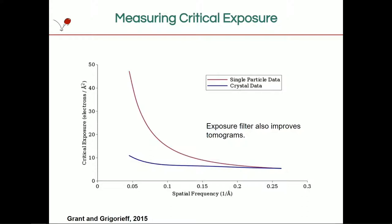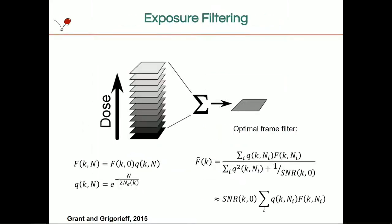And so we used these measured critical doses, this measured radiation damage rate, to do this exposure filtering more optimally.